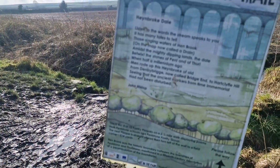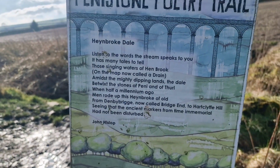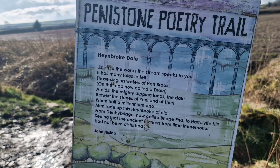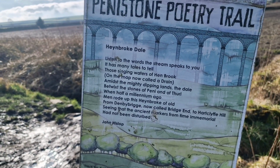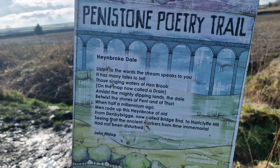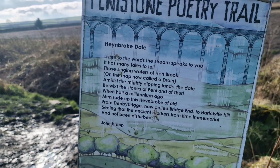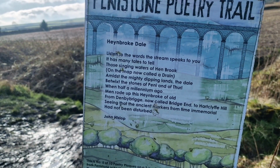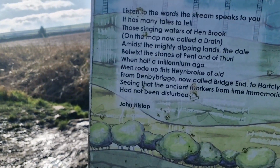This is number 5. This is called Hainbrook Dale. Let's have a read. Listen to the words the stream speaks to you. It has many tales to tell. Those singing waters of Hainbrook, on the map called a drain. Amidst the mighty tipping land, the dale will twist the stones of Penny and Thurl. When half a millennium ago, men rode up the Hainbrook of old, from Denby Bridge, now called Bridge End, to Hartcliffe Hill, seeing that the ancient markers from the immemorable had to be disturbed. That was written by John Hislop.